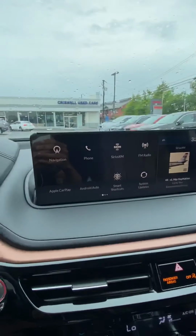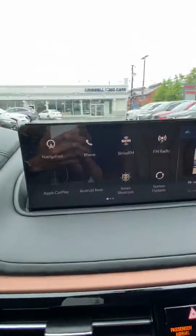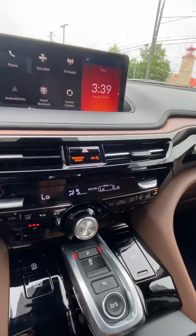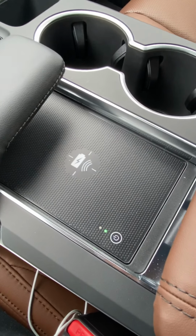And then everything corresponds to this. So you see how this is a bigger pad, and then there's a smaller one, bigger part of the screen, smaller part of the screen. So if I wanted to manipulate that small part, I would just swipe like that on this side. Very cool. I love it. It works very well. You also get a wireless charging pad, which works really well as well.